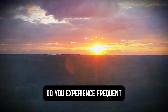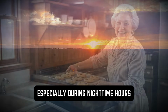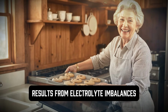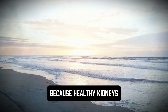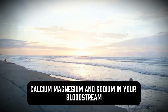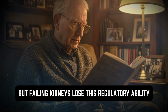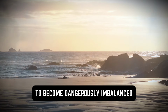Do you experience frequent painful muscle cramps in your fingers, especially during nighttime hours when you rest or sleep peacefully? Cleveland Clinic research has demonstrated that hand cramping results from electrolyte imbalances caused by declining kidney function, because healthy kidneys precisely regulate the levels of potassium, calcium, magnesium, and sodium in your bloodstream. But failing kidneys lose this regulatory ability and allow these crucial minerals to become dangerously imbalanced.